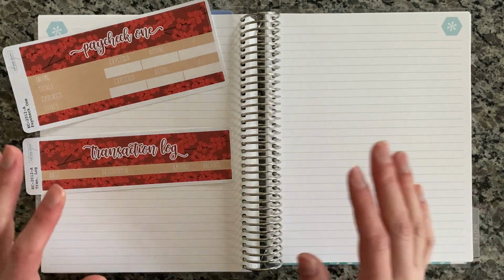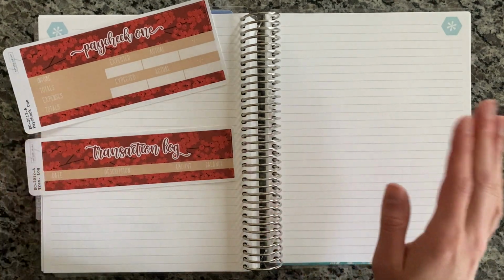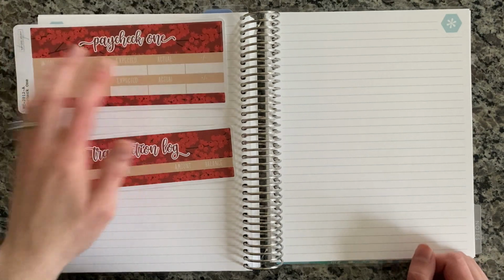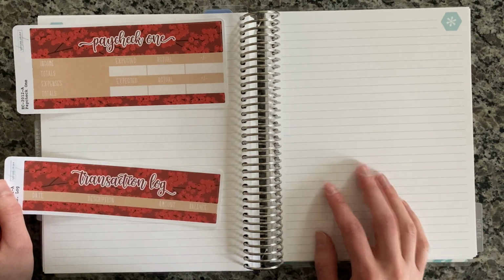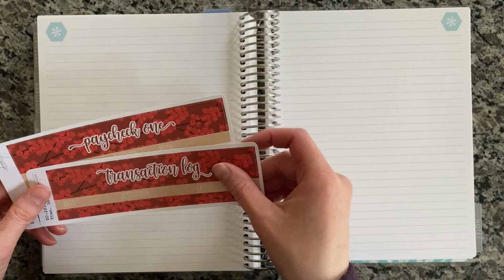It'll be a little bit different than what I'm doing now, but right now we're just going to focus on December, finishing out 2020, and we'll be doing Paycheck 1, like I said. I'm also going to be setting up my transaction log because I haven't done anything for December except put the bill due stickers on. So that's what we'll be doing today.